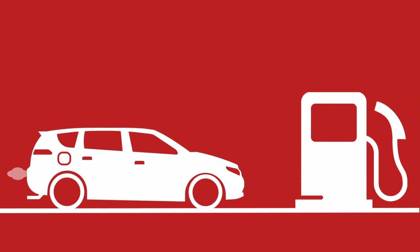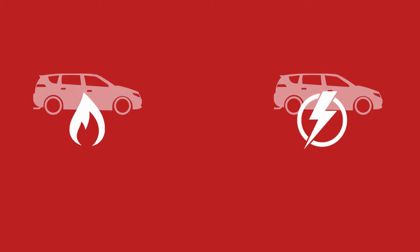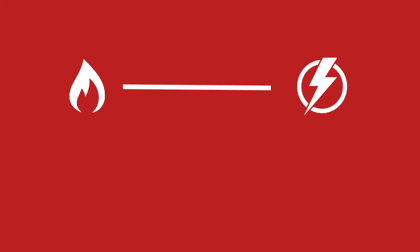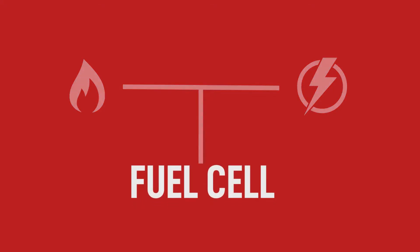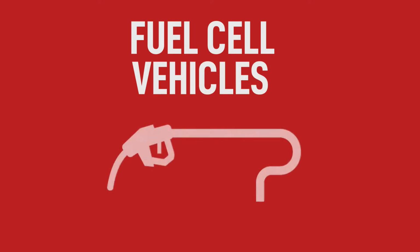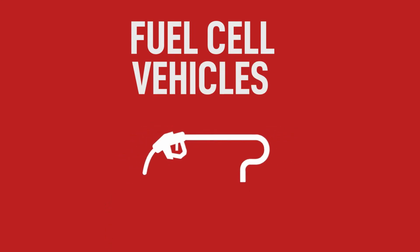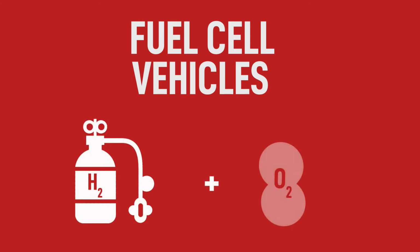And a lot of us aren't just familiar with the gas model, but also electric or hybrid vehicle models too. But these two aren't the only viable options for cars these days. There's a third type, one that blends both fuel and electricity. It uses what we call fuel cells to generate power. Instead of requiring gas like a traditional car, a fuel cell electric vehicle, or FCEV, simply requires two substances, a container of hydrogen gas and a consistent supply of oxygen gas, which can be obtained from exposure to air.